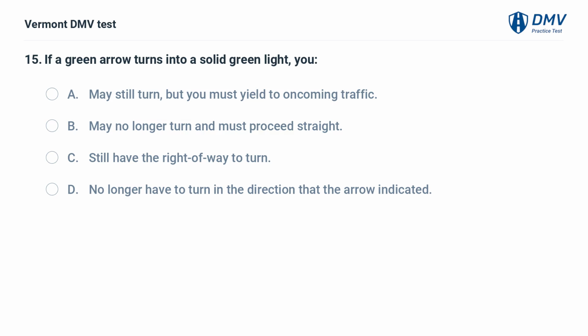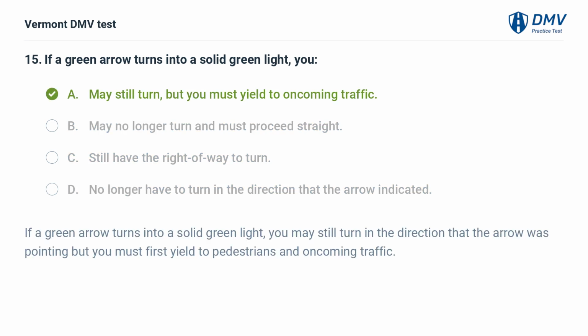If a green arrow turns into a solid green light, you A. may still turn, but you must yield to oncoming traffic. B. may no longer turn and must proceed straight. C. still have the right of way to turn. D. no longer have to turn in the direction that the arrow indicated. A. may still turn, but you must yield to oncoming traffic. If a green arrow turns into a solid green light, you may still turn in the direction that the arrow was pointing, but you must first yield to pedestrians and oncoming traffic.